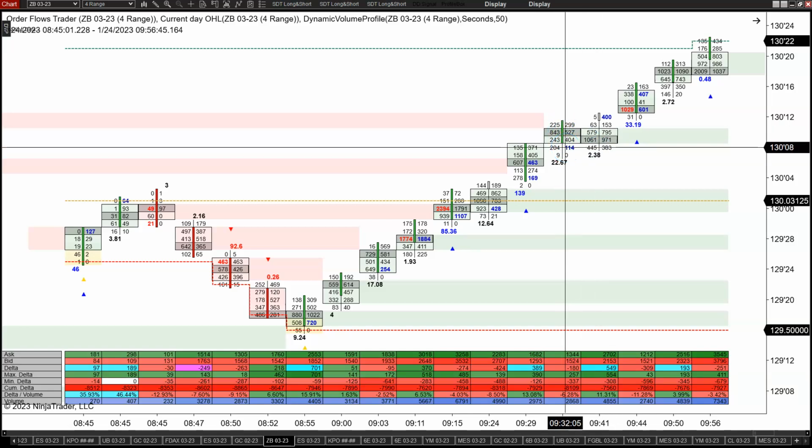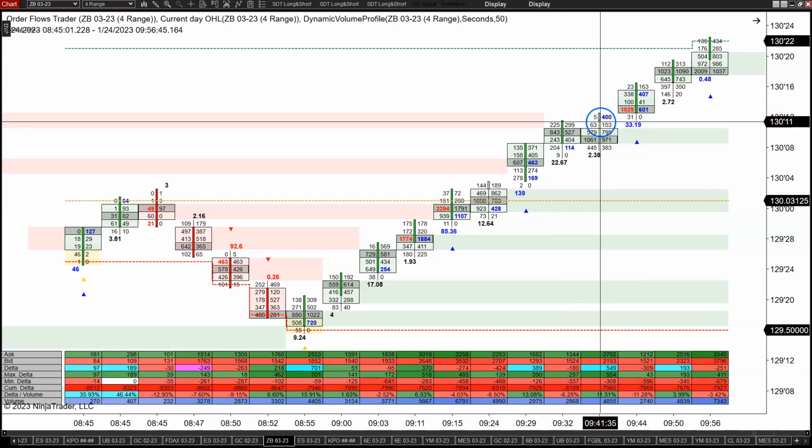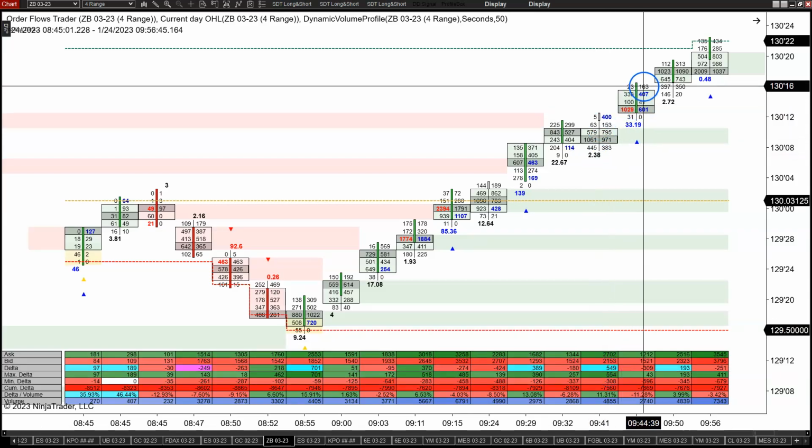Now, again, remember, these are range bars. These are not minute-based charts, okay? So it's based on price movements. Then the next bar, again, another doji bar, open and close at the same level. Positive delta, 549. Okay, now we're still going up. Next bar, green candle.